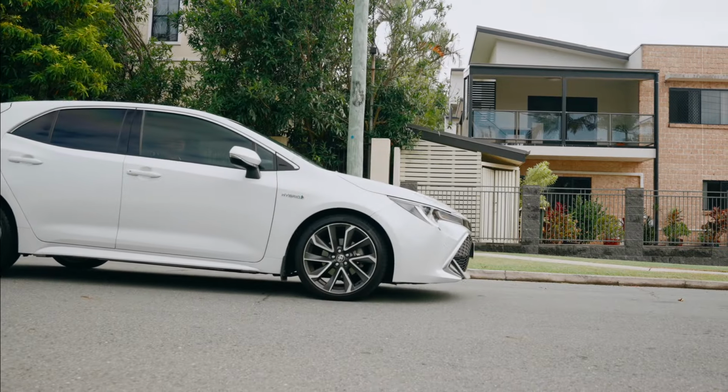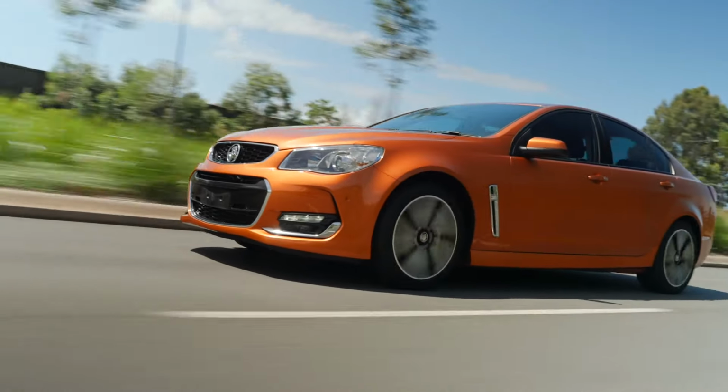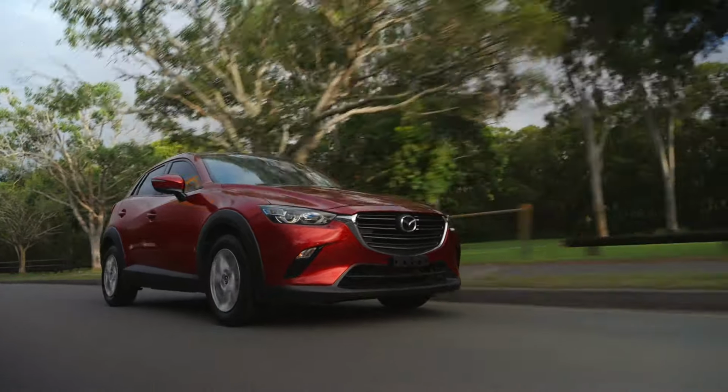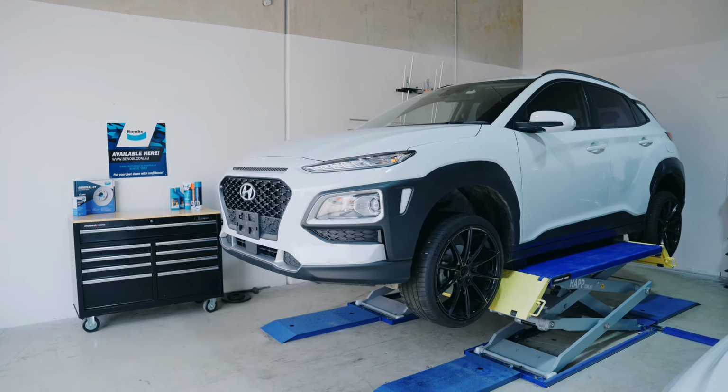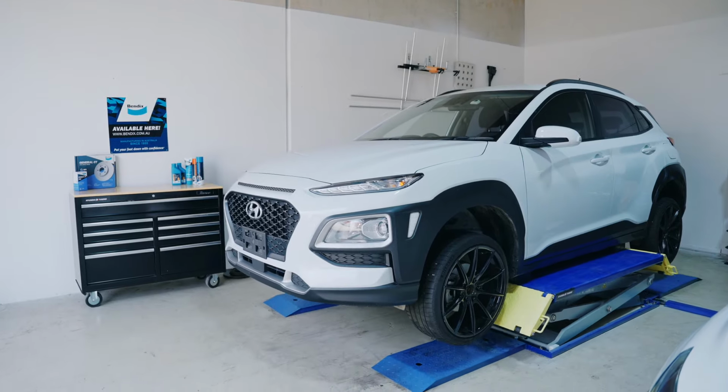For your customers, this means low dust, low noise, longevity and confidence-inspiring everyday braking performance. For you, this means satisfied customers with no comebacks at a good price point.